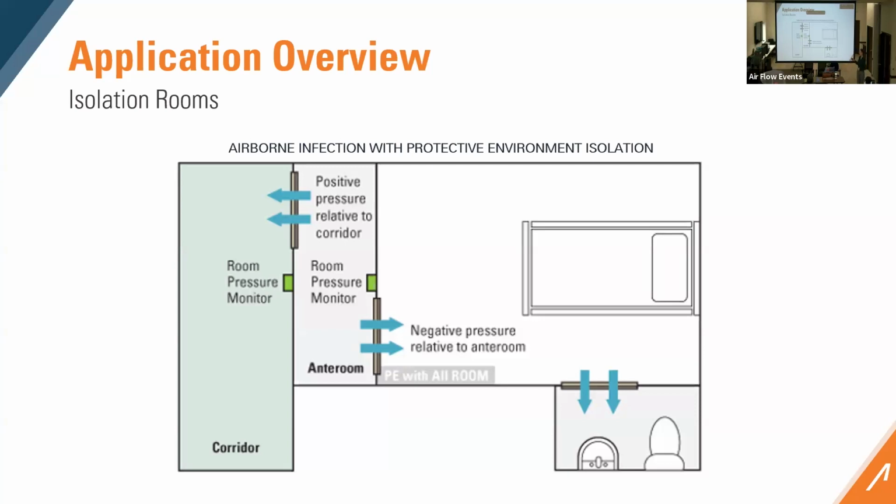And then again, the bathroom, you'll have that negative to the space so that the patient can have a pleasant experience. And again, I'll go back to the pressure monitoring. When we do have that anteroom, we actually need 2 pressure monitors in there as well, according to the standards, so that we can make sure that the pressurization is maintained at all times.